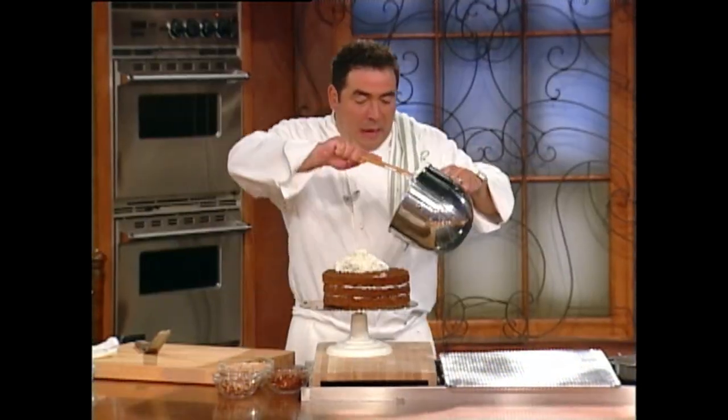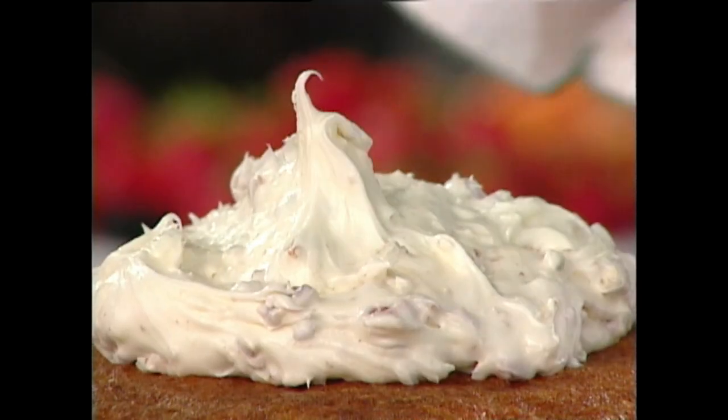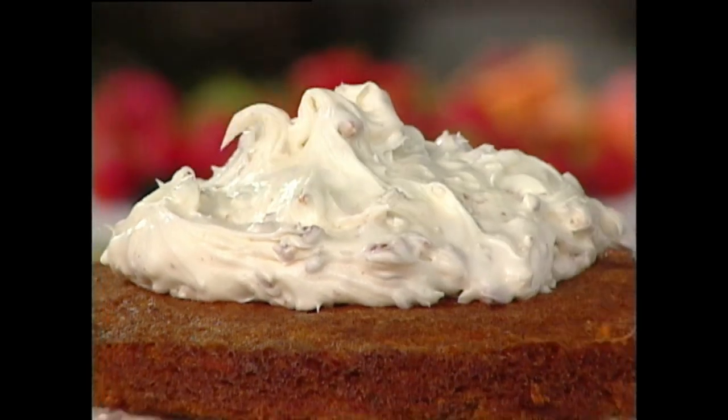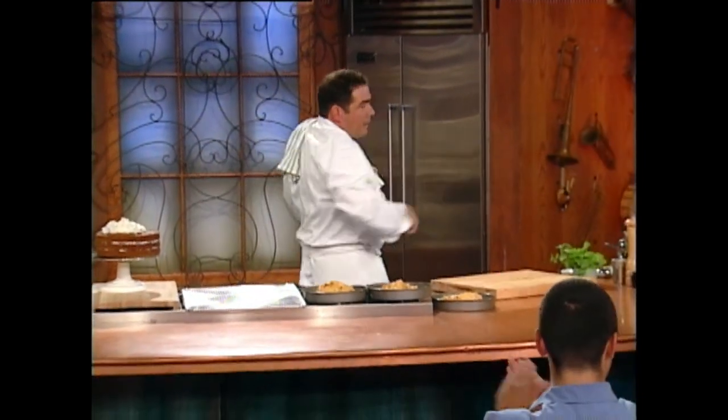Now, I'm going to show you this. We're going to finish this great cake. We're going to spread it. We're going to garnish it a little bit. Gigi's carrot cake. But I got to tell you, when we come back, I've got a coffee that's a classic that goes perfect with this. Don't even think about touching that dial. Stick around.